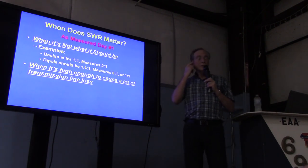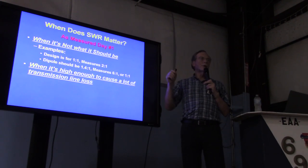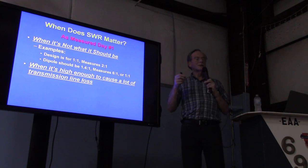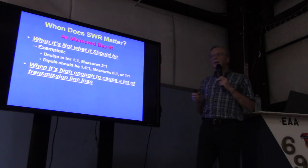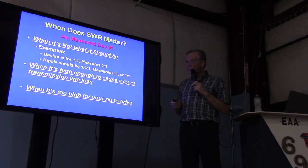I'll cover this on another chart, but loss in coax goes up with SWR. It also goes up with frequency. So a piece of coax at 20 meters is not as lossy as a piece of coax on 2 meters or 440. But also a piece of coax at 1-to-1 SWR is not as lossy as the same piece of coax at, say, 6-to-1 SWR. So the next thing you want to worry about in terms of does SWR really matter: the higher the SWR, the more the transmission line loss, and that's wasted power.